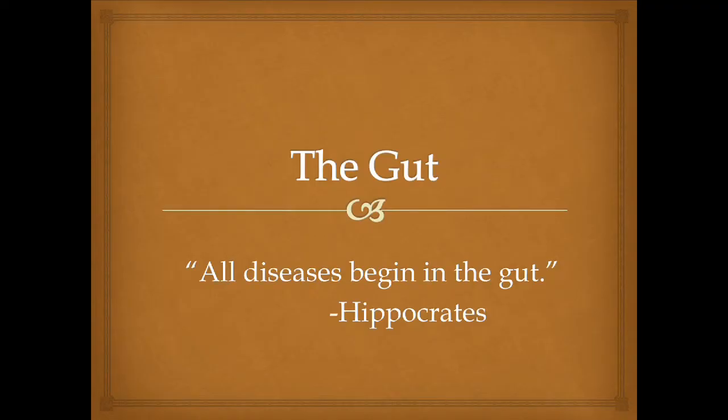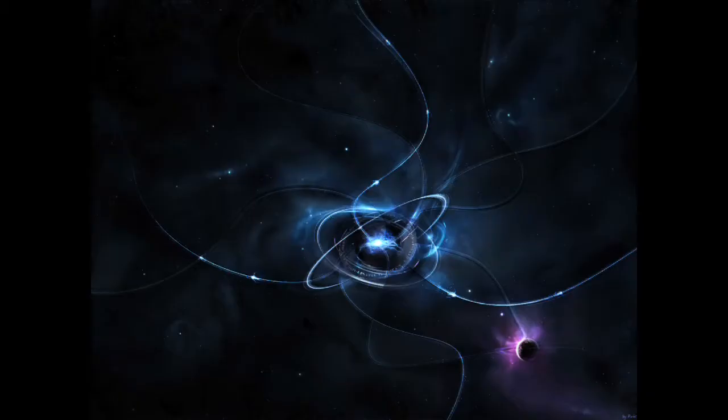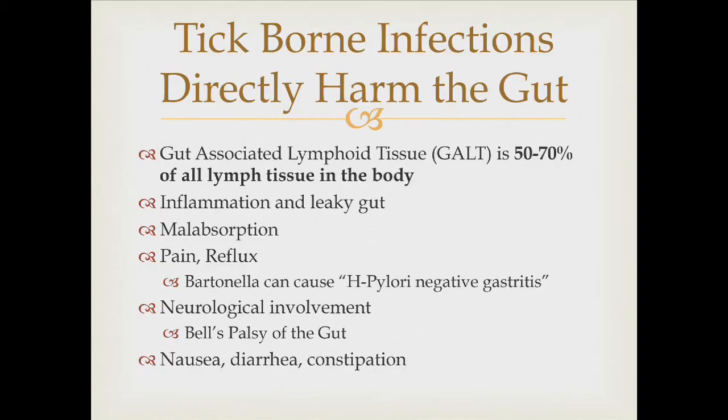So Hippocrates really knew this way back in the day. He said that all diseases begin in the gut. And in my work and in medicine, I think that the gut is really the center of the universe when it comes to health. And we know that tick-borne infections can directly harm the gut from top to bottom. The gut-associated lymphoid tissue represents 50 to 70% of all the lymph tissue in the body, and probably at least 70% of the total body immune system is located in the GI tract. Tick-borne infections can cause inflammation, increased intestinal permeability, which is also commonly called leaky gut. They can cause malabsorption, pain, reflux.